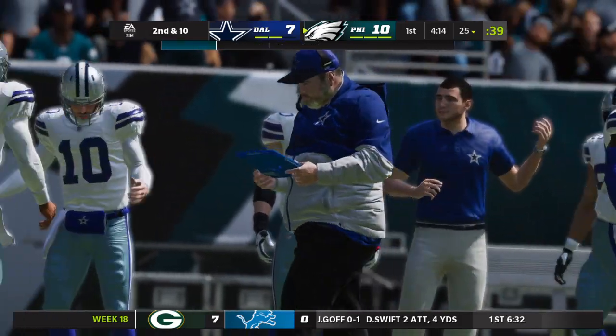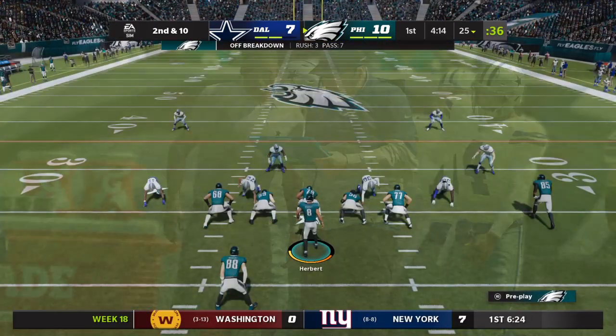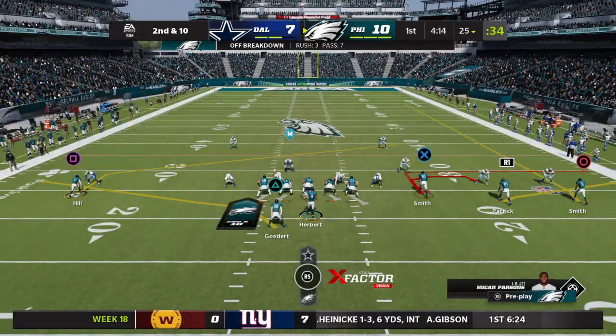So the last, that didn't bother you too much last time? No, because it's exactly what you're supposed to do. You can't have good field position, not try to take advantage of it. Sometimes the defense makes a good play too.